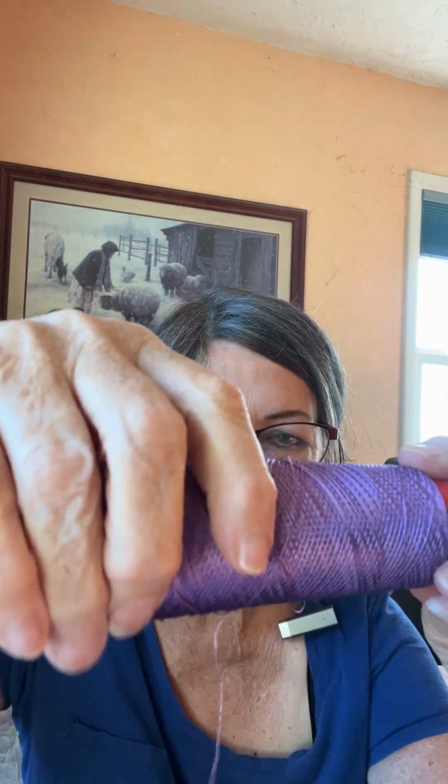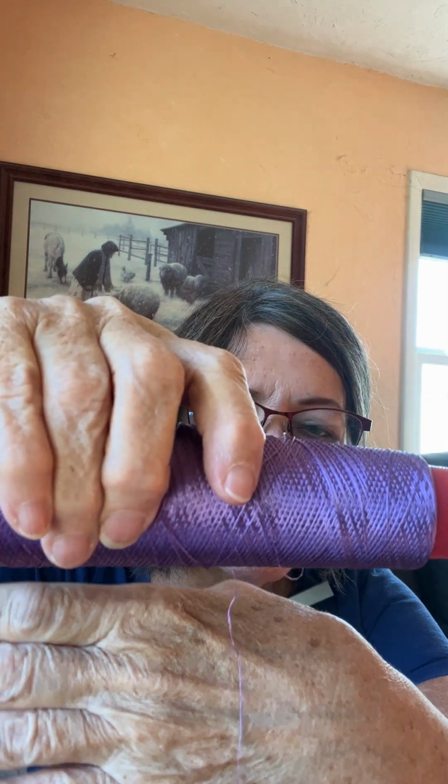It's very, very fine. I don't know how you could even see that. But it has a stainless steel core, so it reacts differently from the other yarns. So that's going to be a lot of fun when I get my friend to actually teach me how to do it. So lots of fun things.